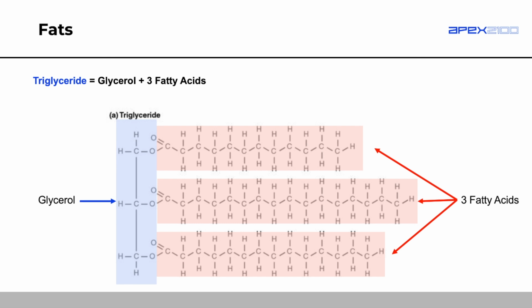Now, in terms of a molecule of triglyceride, it's quite simple. It looks a bit complicated on here, but there's only two things that you need to know. A triglyceride has a glycerol backbone, seen in the blue there, and 3 fatty acid tails. So that's all you're looking for when you're looking at different molecules. For the triglyceride, you're looking for the glycerol backbone, that little tail at the end, and then the 3 fatty acid chains coming off of that. And that tells me this here must be a triglyceride.